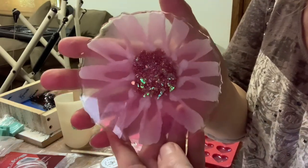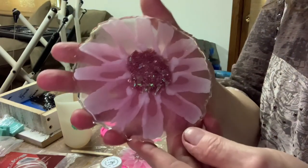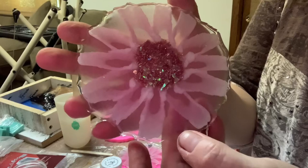Oh, thank you, Cathii, for being such a genius to create these coaster designs. I'm in love. I'm going to do it again.